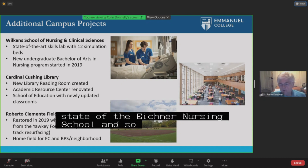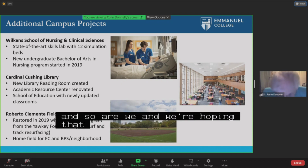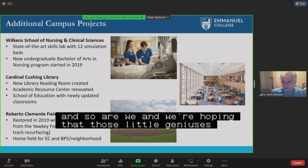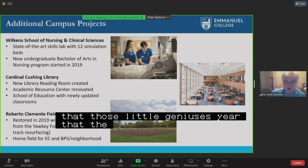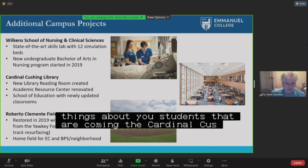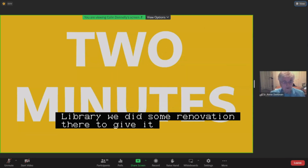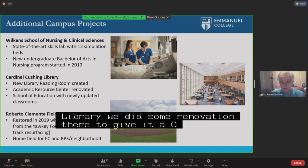And so are we, and we're hoping that those little geniuses pass the nursing exam so that we can say all kinds of good things about new students that are coming. The Carbon Cushing Library, we did some renovation there to give it HVAC and some more work with their School of Education in the classrooms.